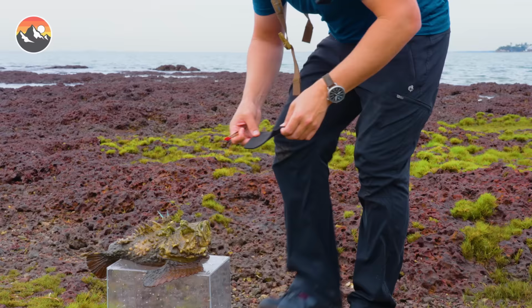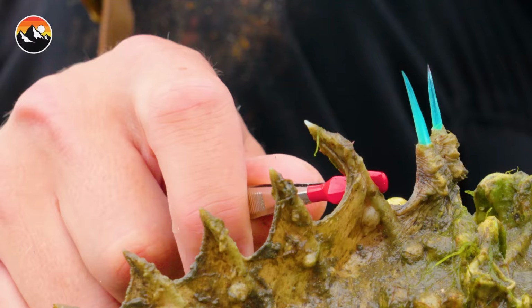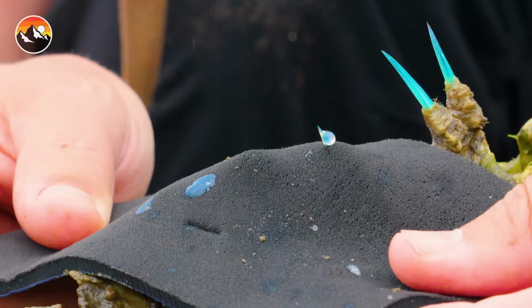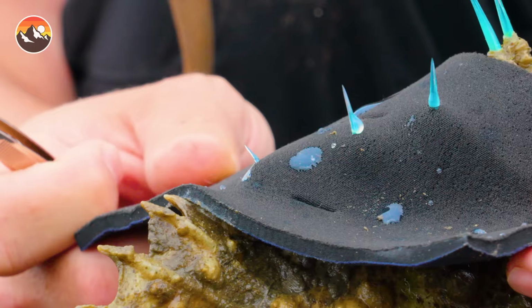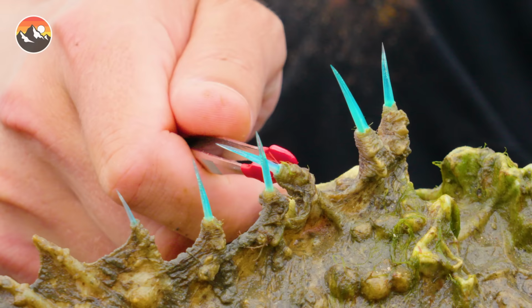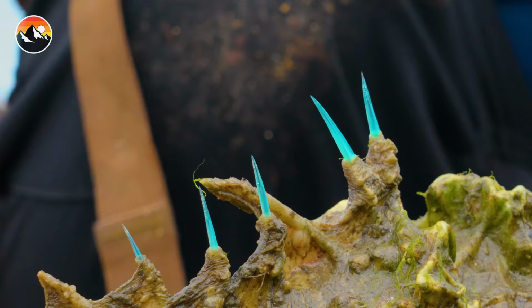All right, let me try these spines on the back here. One, two, three. Wow, that is what would be inside of your foot if you were to step on a stonefish. Now, it will regenerate its venom. This doesn't hurt the fish at all. And you can see these sheaths will just slide right back up. But holy cow, I gotta take a minute and process what I just saw.